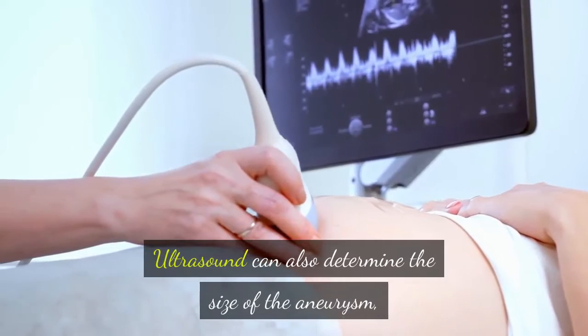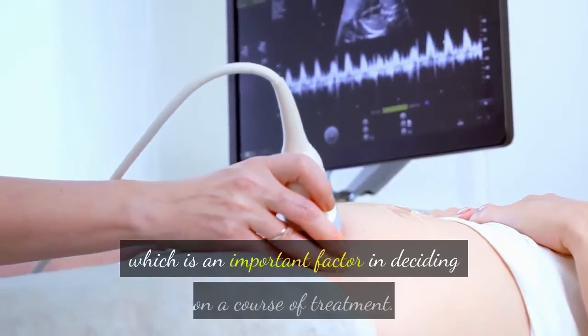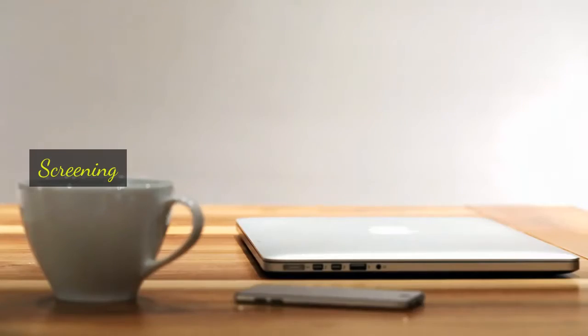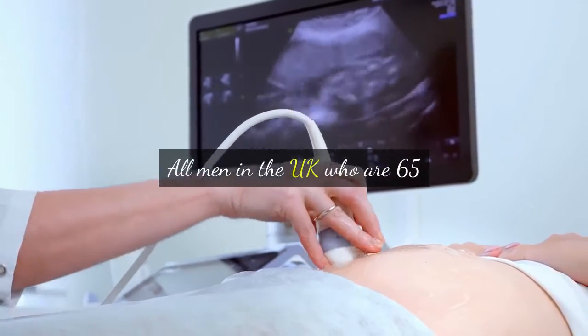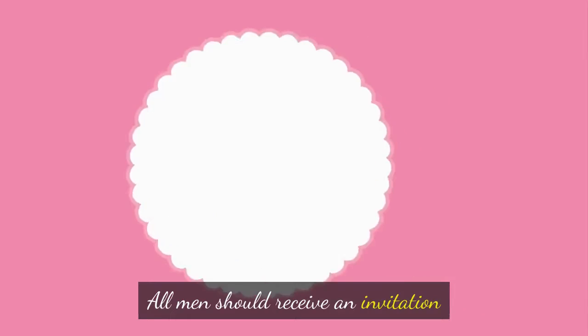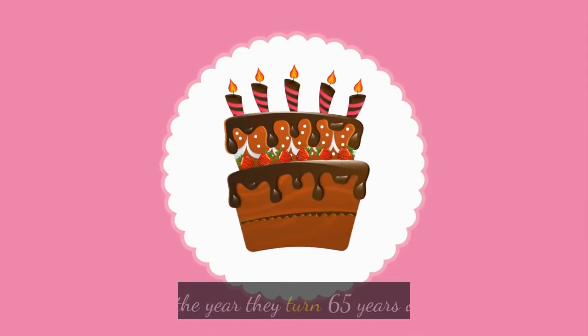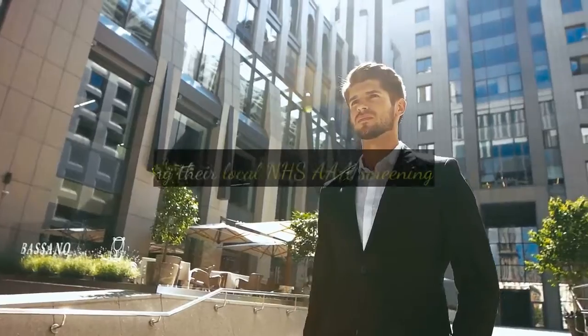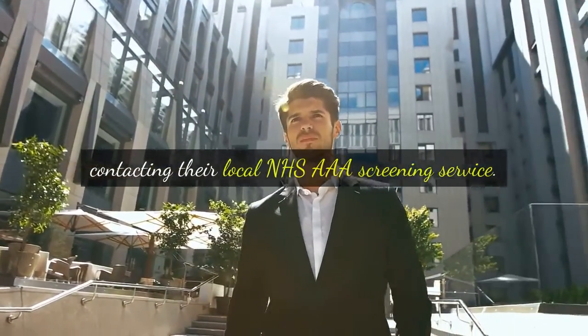Ultrasound can also determine the size of the aneurysm, which is an important factor in deciding on a course of treatment. Screening. All men in the UK who are 65 or over are offered an ultrasound scan to check for AAAs. All men should receive an invitation in the year they turn 65 years old. Men who are older than 65 can refer themselves for screening by contacting their local NHS AAA screening service.